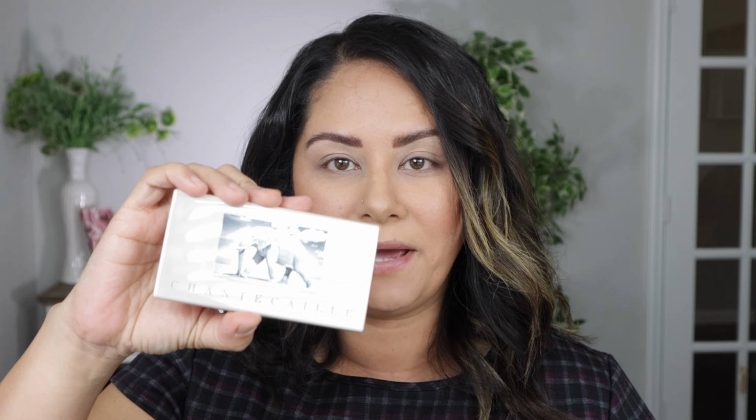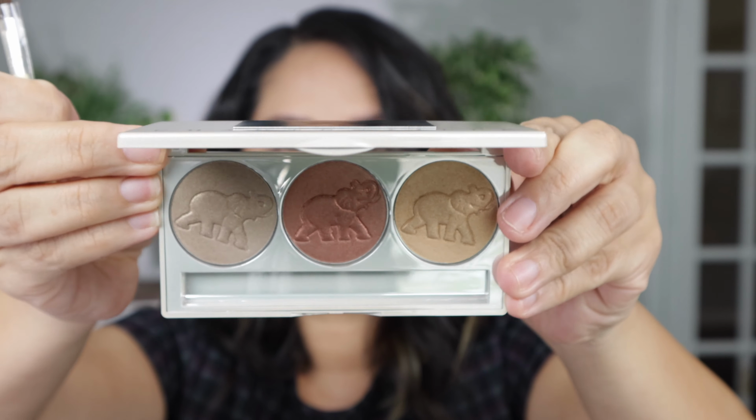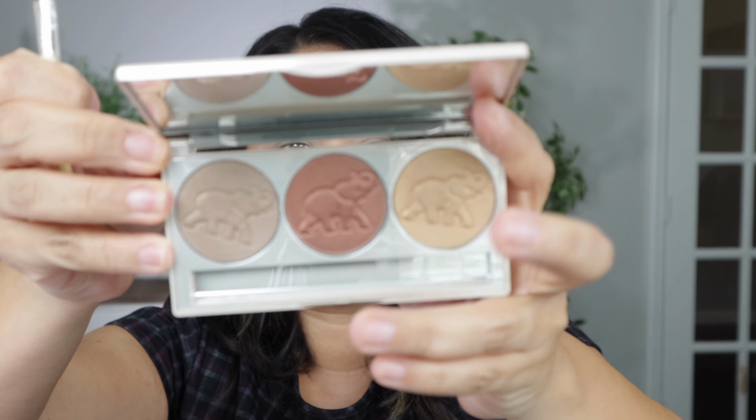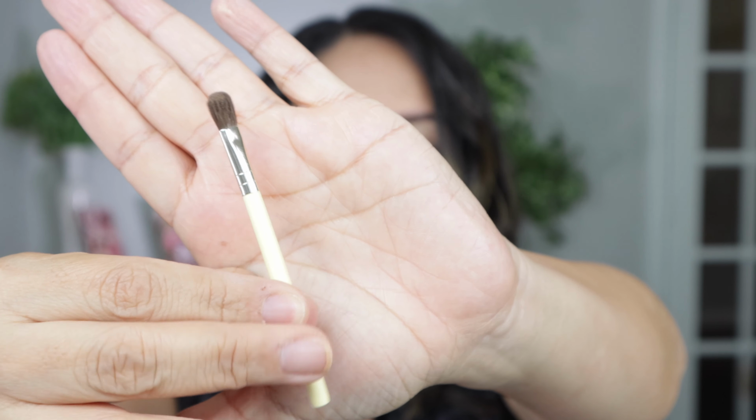Okay, so here's the palette. It's a little reflective, but I wanted to show you. It comes with those beautiful shades. So you have a taupey, a brownish red terracotta, and then this champagne color. It does come with a little brush. It's actually a mini brush.